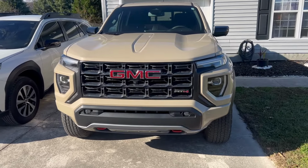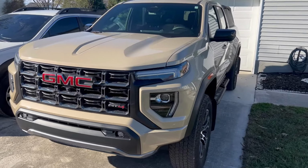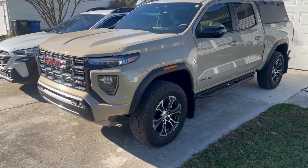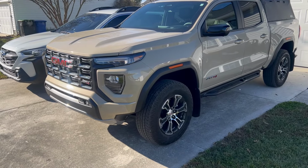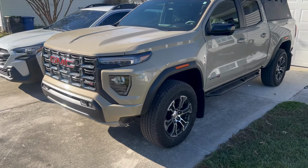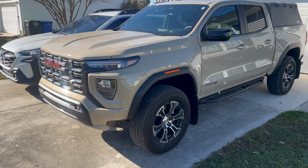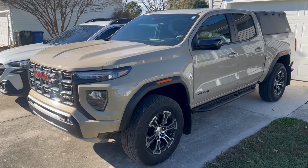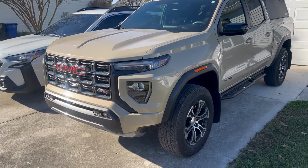And let's see what else is in store. I don't really want to add anything else. I know Eibach has their suspension, their 2.0 Rs, which the rears have piggyback reservoirs. So those are very nice. And for the price, I think they're like $1,400. Probably for Black Friday, they'll have like 10 or 15% off. But I don't want to go with that.